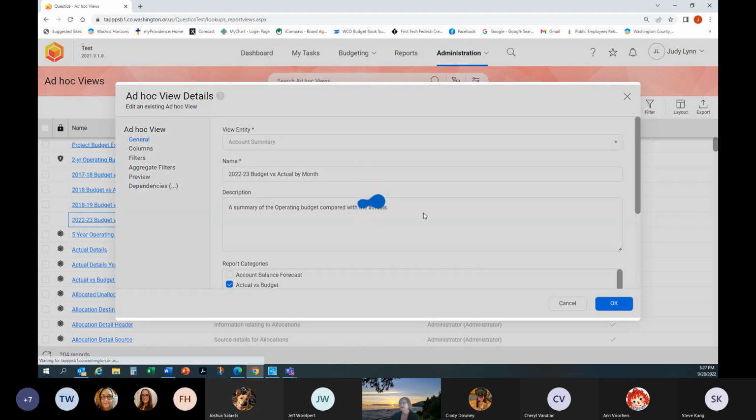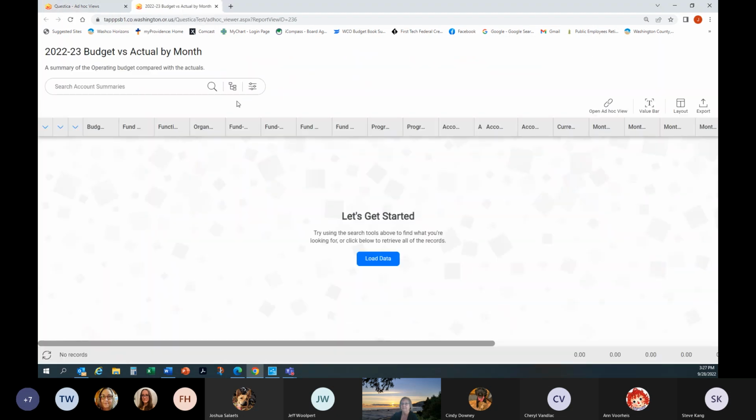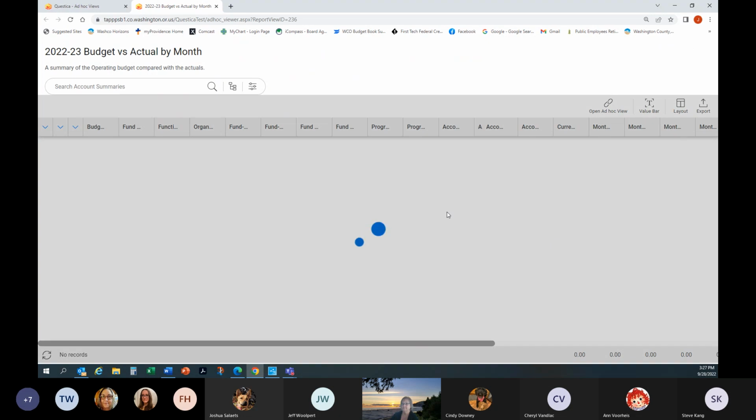And the way you would run something like that is, after it's changed, you right mouse click on the line and then you can say run the ad hoc view and load data. And it will go out and search the data and bring it up in a format that is usable for you for doing your year-end estimates and things like that. That's why I think this one is important. It's really helpful to see history monthly and be able to see how you are projecting out your future.